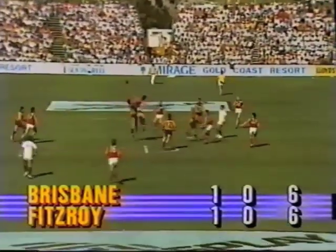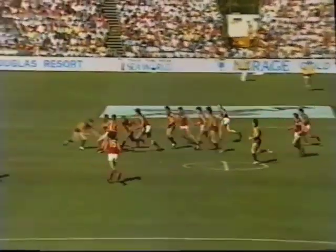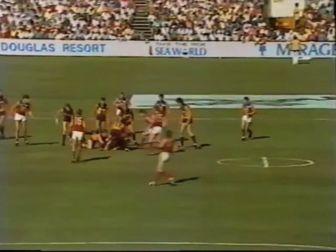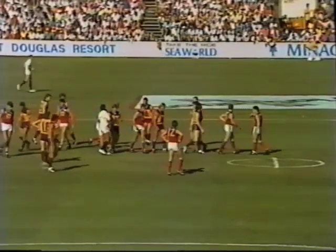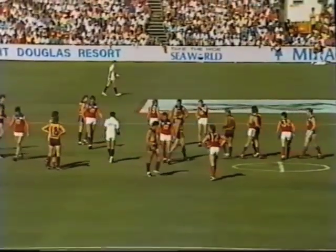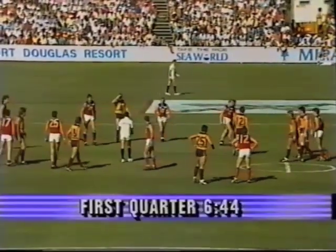Rendell and Micken. The bounce favours Rendell. Puts it wide. Graham Osmond trying to force the ball through. O'Keefe came in for the Bears, but a pack is forming, a big pack of players there, and so the umpire coming in to decide that he will bounce the ball, still almost in the centre of the ground.